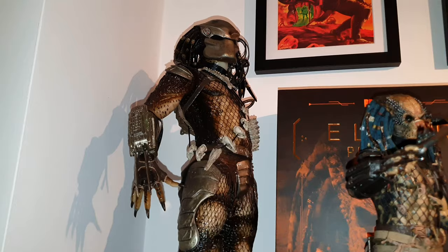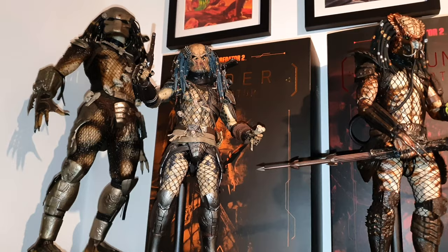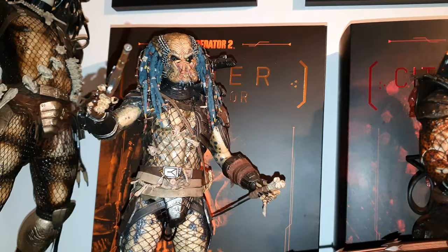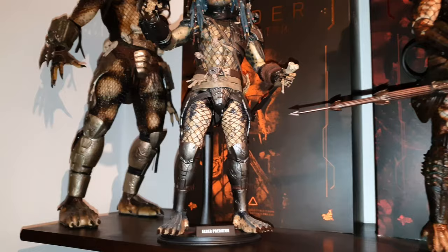That's an awesome piece. You got the Hot Toys Elder stepping off the ship, first one out, and basically just roaring, letting folks know he's arrived and about to send out the troops. He's an awesome piece. Check out those eyes. I love that one. And the City Hunter, still in the same pose.